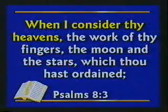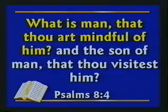It was awesome. Remember laying in Grandpa's driveway in the backyard in the middle of Arkansas, and seeing the shooting stars going all over the place, scores of them. We need to take time to consider the heavens. Because when you do this, the psalmist said, when I consider thy heavens, the work of thy fingers, the moon and the stars which thou hast ordained, what is man that thou art mindful of him? See, a person who considers what God can do or what God has done is not impressed with what man can do.